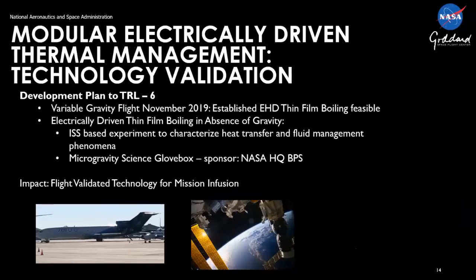So what are we looking to do? We're trying to get this at least to a TRL 6. We have three variable gravity flights under our belt, the latest one being in 2019. And that did, we can claim, establish electrically driven thin film boiling feasibility in microgravity, albeit for 18 seconds at a time, but we did do it 120 times on the variable gravity flight.